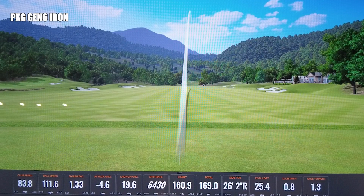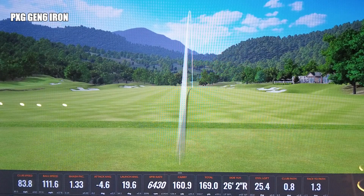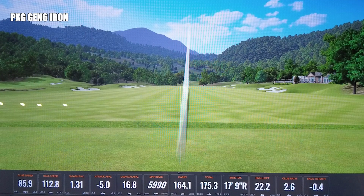Yeah. And I mean, they know what they're doing for sure. That's amazing. Like that shaft alone had added like 10 yards off my shot. I was like, holy crap. I believe it. Starting to turn over there. I mean, that's pretty good right there.